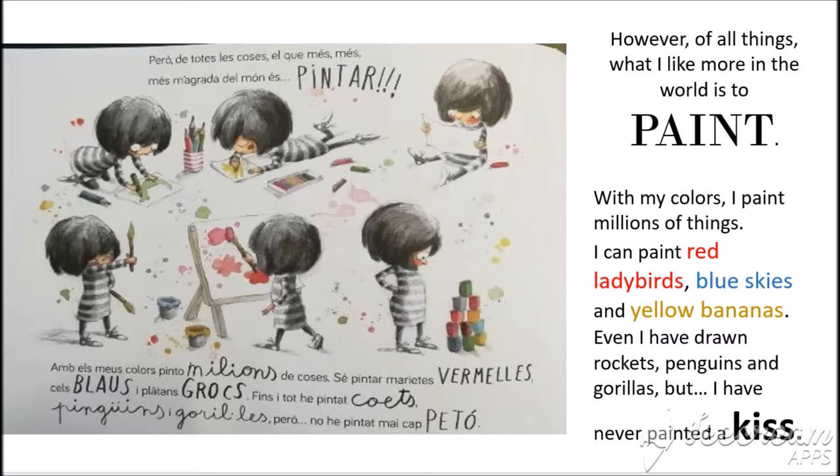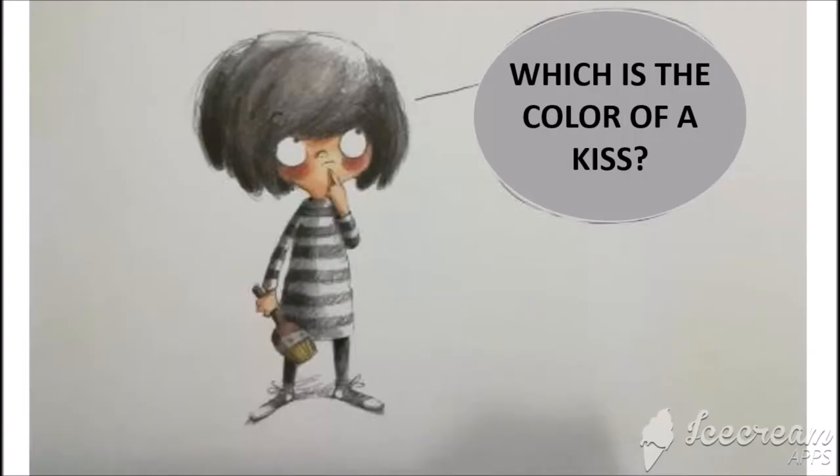However, of all the things, what I like more in the world is to paint. With my colors, I paint millions of things. I can paint red ladybirds, blue skies, and yellow bananas. Even I have drawn rockets, penguins, and gorillas. But I have never painted a kiss. Which is the color of a kiss?